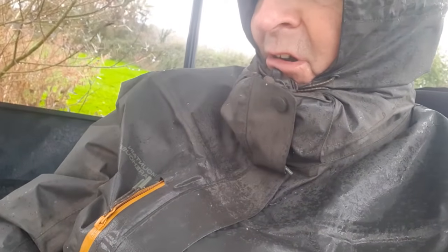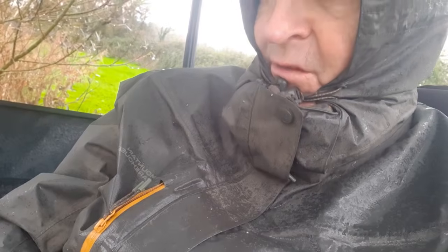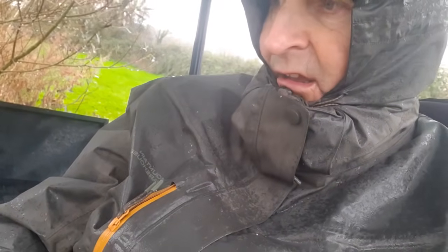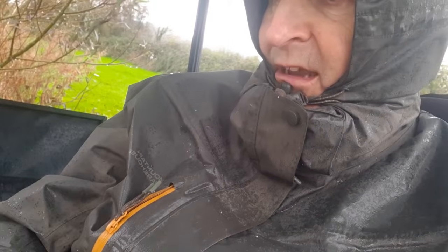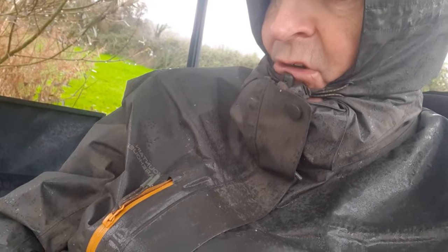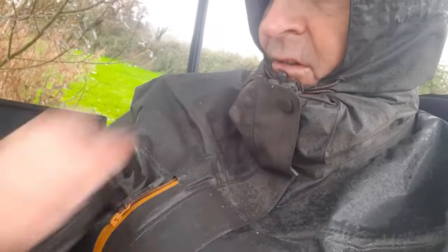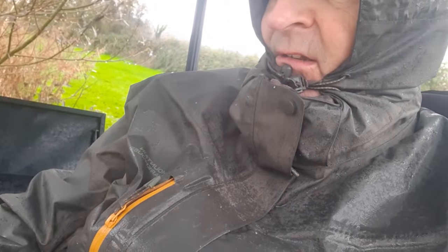Now I don't know how long I'm going to keep this up, but I'm going to go for a little bit. I've got a fish meal pellet on at the moment. It's a 6mm, and that hasn't produced me anything at all. It's only the wafter that seems to be the one that's caused the most damage down here.